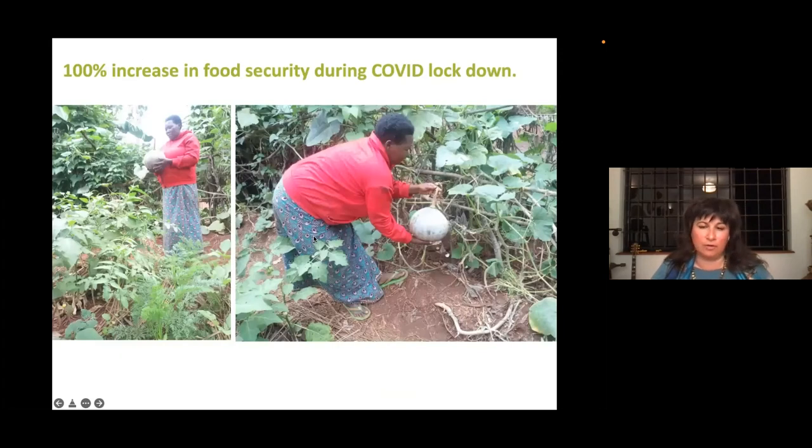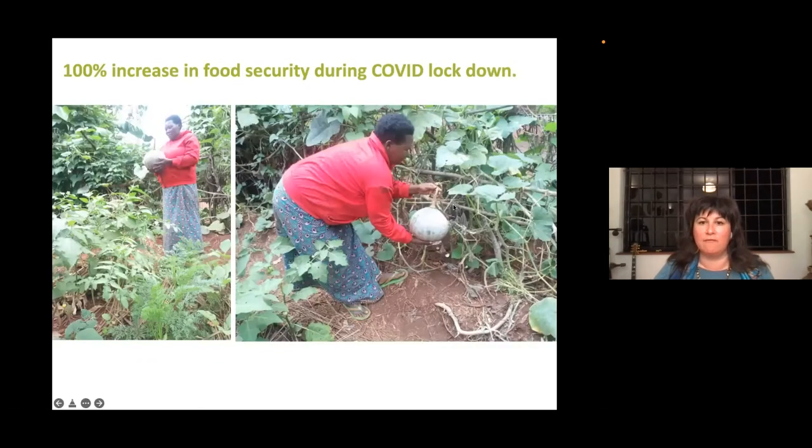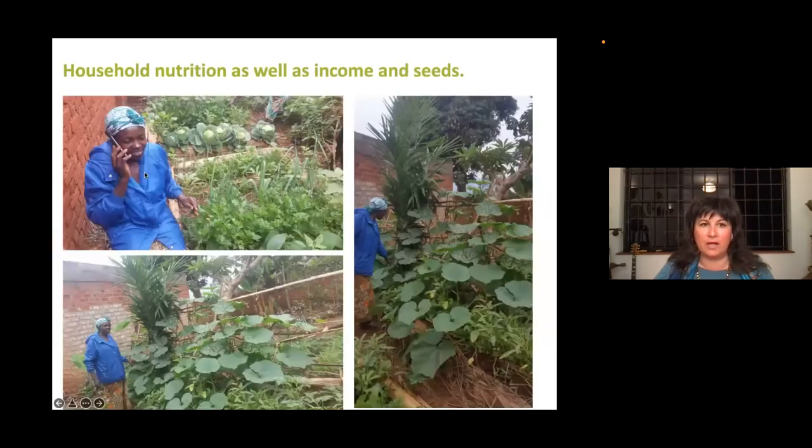So again, pumpkins and leaves and greens. Pumpkin leaves are food, by the way. I hope everyone knows that. All of these pumpkin leaves are vegetable. So when we talk about three sisters, people think it's only the maize, the corn they're eating. No. That's a green, micronutrient-rich vegetable. So you've got the pumpkin as well as the leaves. All of this is food. I love this. I think she's on the phone being like, you can't believe my cabbages.